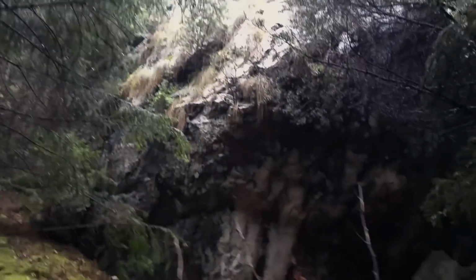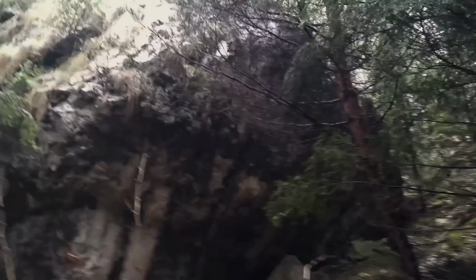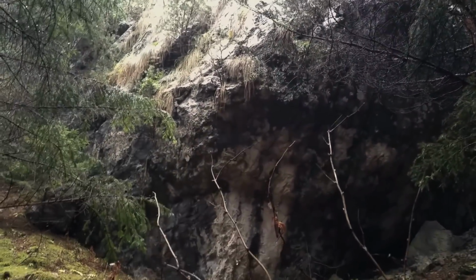And if I succeed in climbing it, then I will see the tree pretty well. I have to be really careful though, because the rocks are really slippery. And I have all this gear with me.